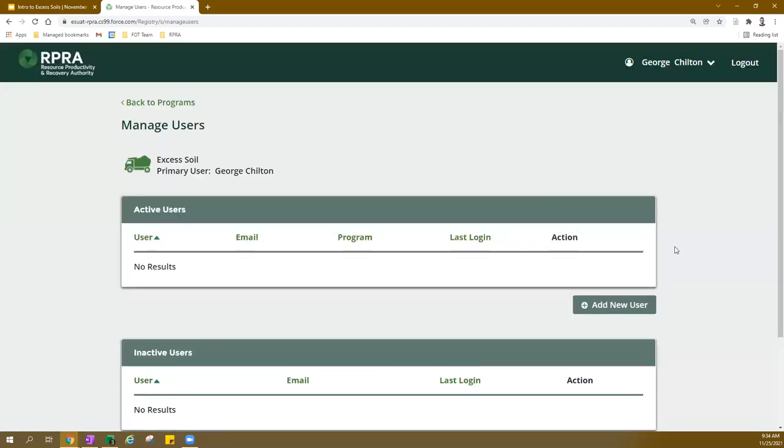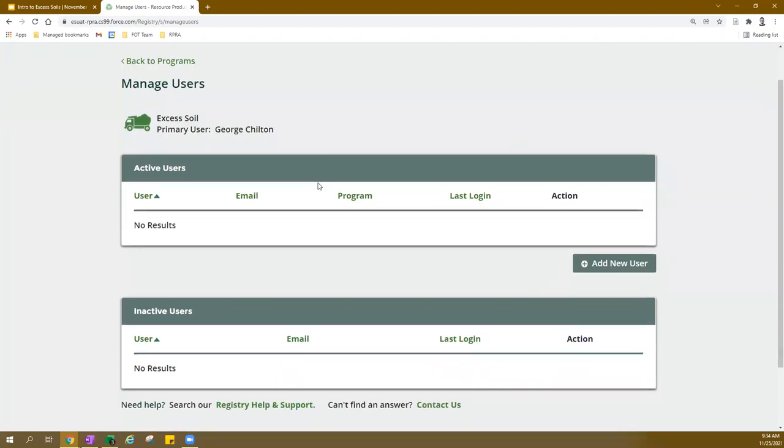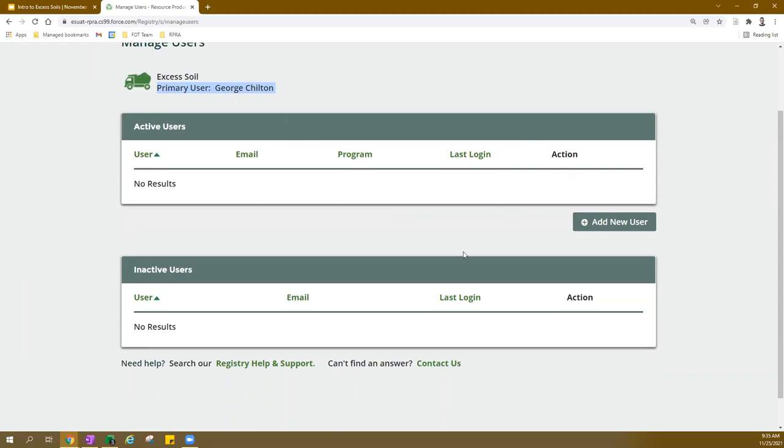So by clicking on that manage users button, I'm brought to a new page where I can do, well, exactly that. I can manage the users for my account. As a reminder, the account admin, and that's George here, myself, is set as the primary user by default. You see on this page that there are two tables. The top table is going to show our active users from my business in the registry. And then the bottom one is going to show users that are inactive.